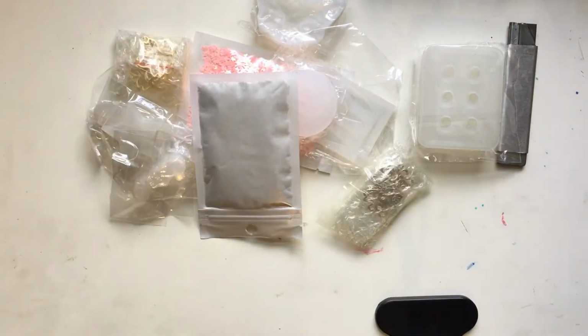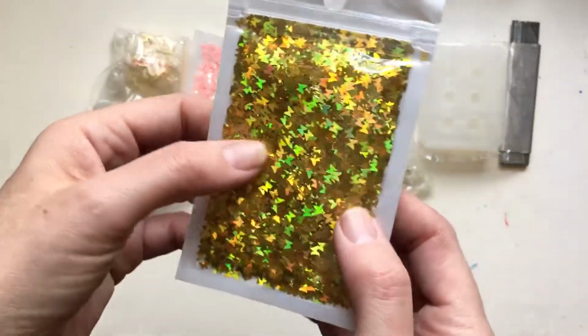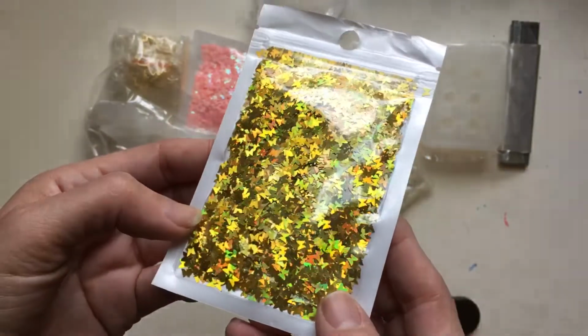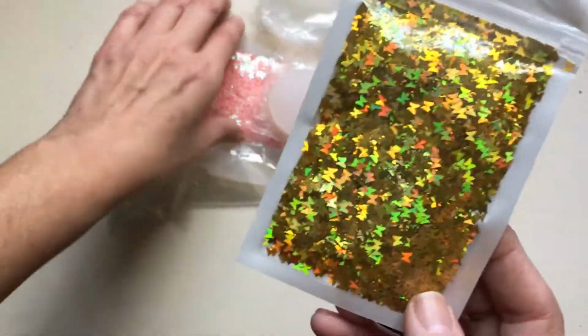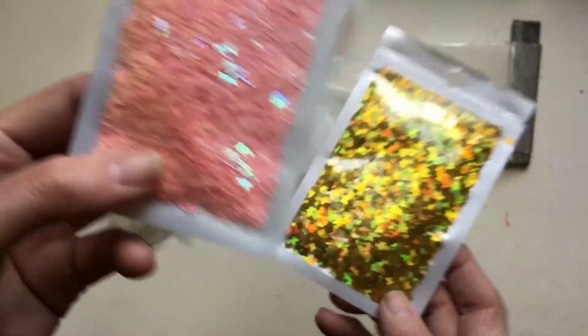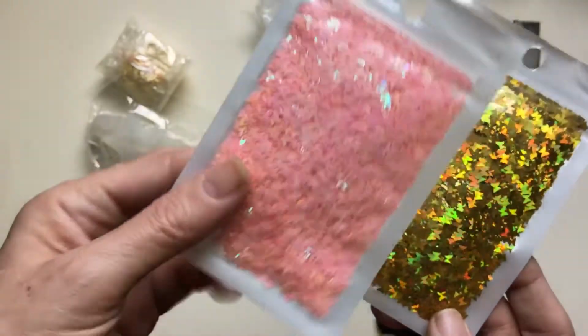Hold on. I have to put the right glasses on. Ooh. Gold butterfly confetti. No, that's pretty. I like this. I like this. And pink. This one's holographic. I'm not quite sure if this is, but I think it is. But those are both pretty.